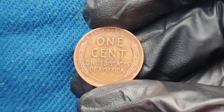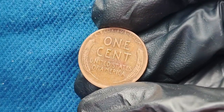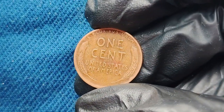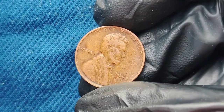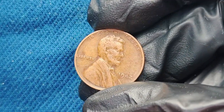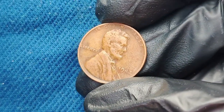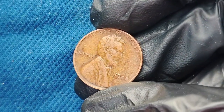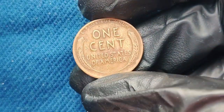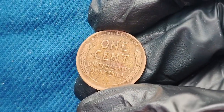The question isn't whether these coins exist, they do. The question is whether you're ready to look, to examine, to discover. Because somewhere in the United States, in someone's pocket or jar, a 1942 no-mint mark Lincoln cent waits silently, invisibly, holding the promise of a fortune and the thrill of a lifetime. Could it be yours? Could your next handful of pennies hold a secret that changes everything?